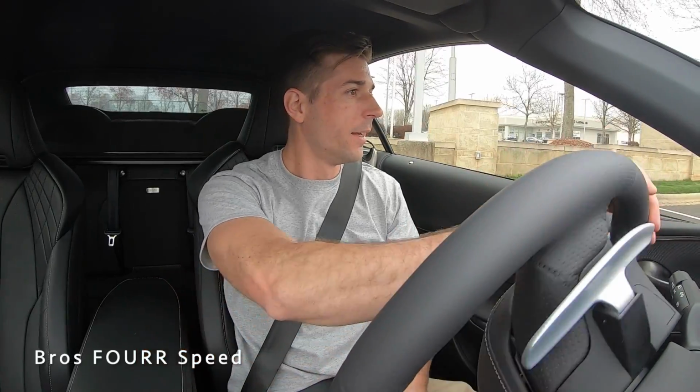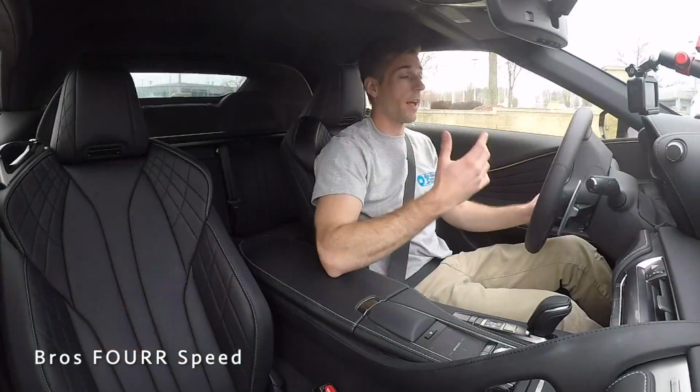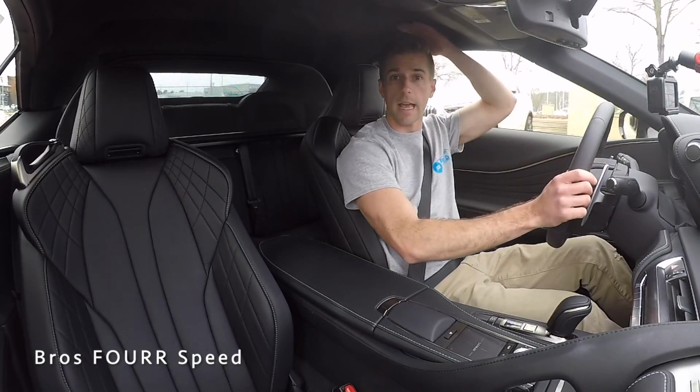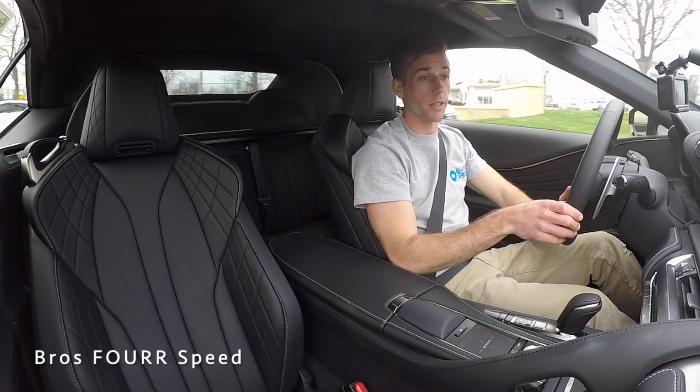All right, so getting the LC500 out on the road now, I wanted to start off with the top up because I haven't shown that in today's video really. And I love the soft top design here. I have plenty of room at 5'10". I have about 2 or 3 inches above my head. So even with the top up, there is plenty of room.